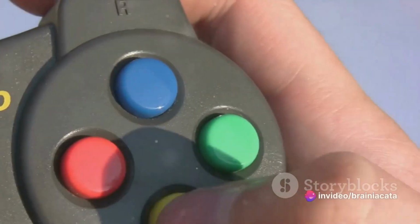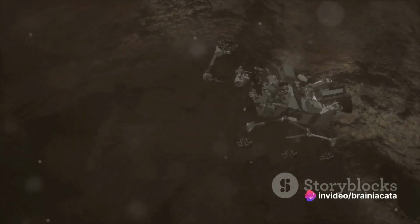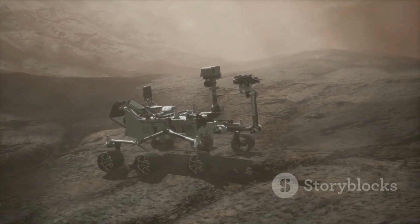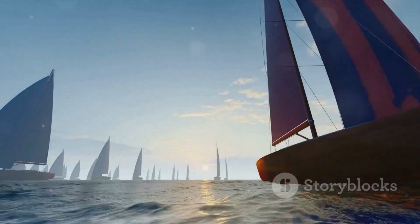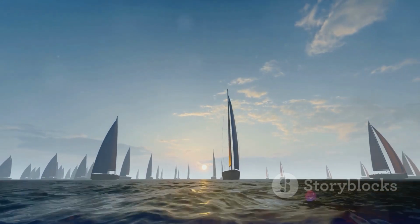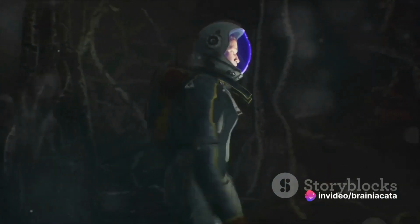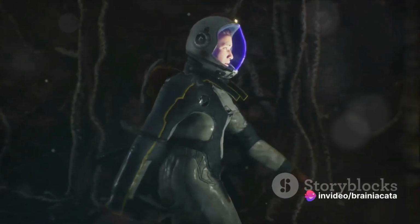It's a proposition that certainly raises eyebrows and piques curiosity. So, was this ambitious deep-sea exploration really conducted using a $40 game controller? Or is it just a fascinating myth woven around one of the most daring oceanic expeditions of our time? Stay tuned as we dive deep into this implausible-sounding tale.